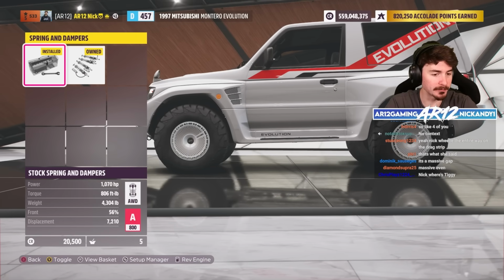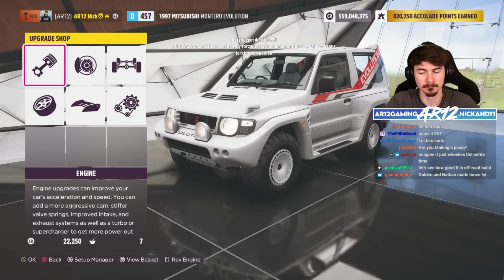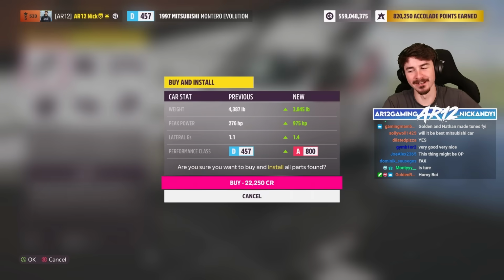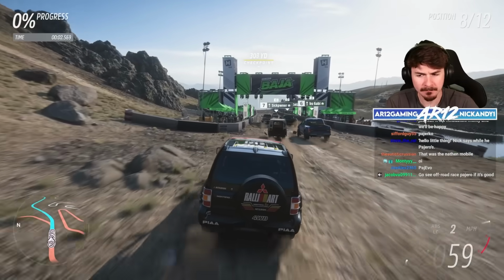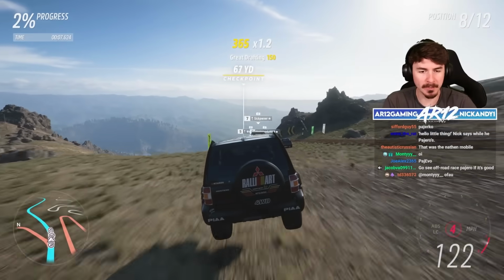That's already the top of A class. I probably don't need the full race brake. Maybe just some weight reduction? One of the reasons why Forza used the name Montero is Pajero means jerking in Spanish. That's very funny. Is the Mitsubishi Jerk Evo any good at off-roading? Well, I guess it should be. To be fair, we already know it's pretty good. But is it good with a big old V8?